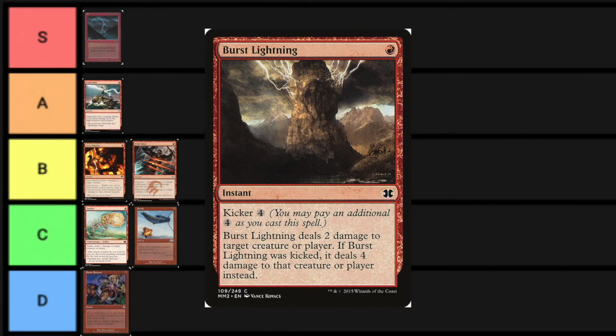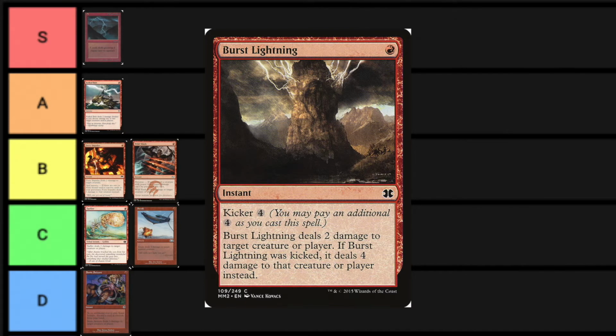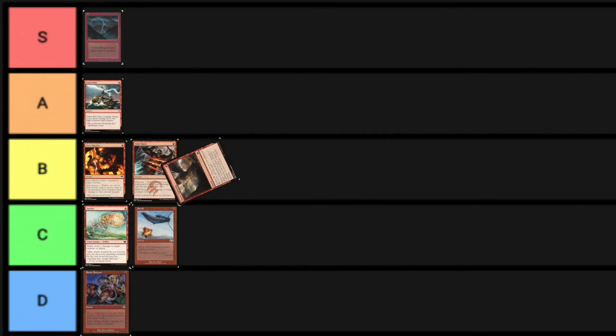Burst Lightning, along with a lot of cards, likes to avoid the 3 damage of Lightning Bolt and decides that it's either going to do 2 damage or 4 damage. This versatility allows it to kill a larger creature late game, or hit an opponent for more damage late game, while still being a very useful card in the early race. I think this card's just good. Very solid B tier card.